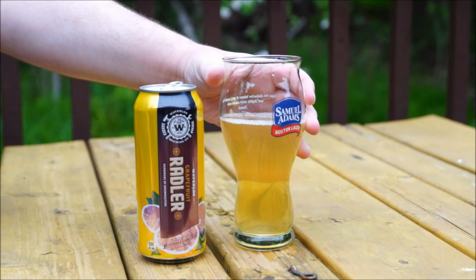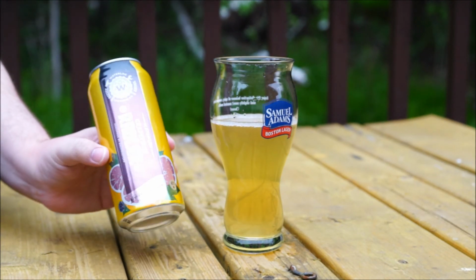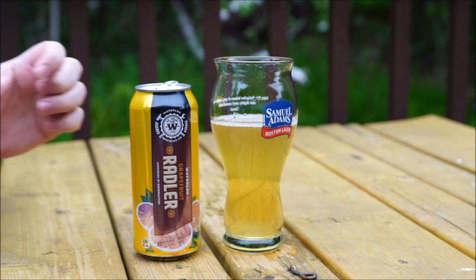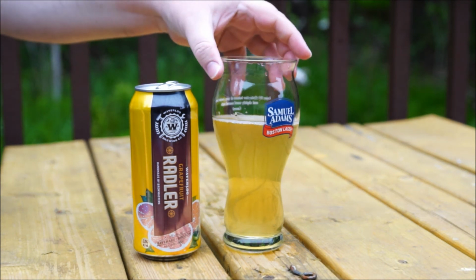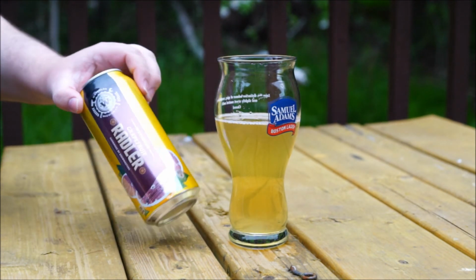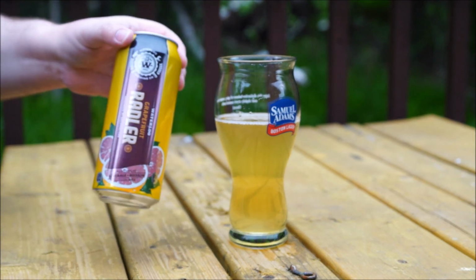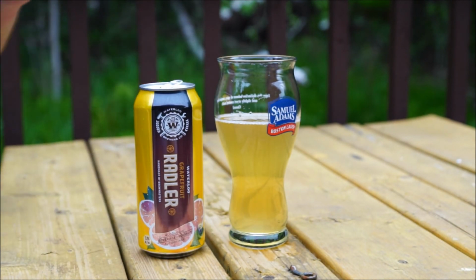Certainly refreshing enough. The only thing that might get in your way is the added sweetness from the added sugars that are put in this thing. Might find it a little off-putting, but it's definitely a good one to drink if you want something to quench your thirst on a hot day. Anyway, 3.5 out of 5 for Waterloo Grapefruit Radler. It's good enough to try. I don't think I like this one quite as much as the Lemonade Radler, but it's good.